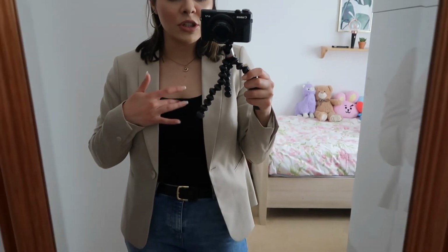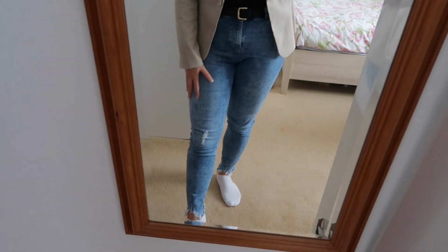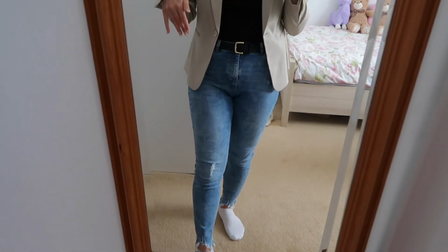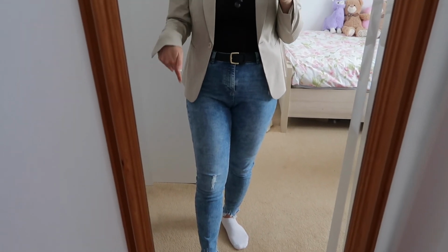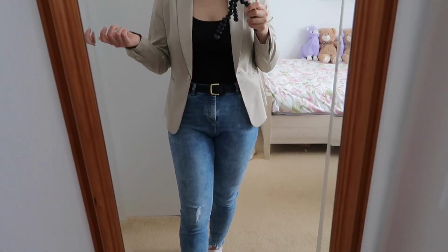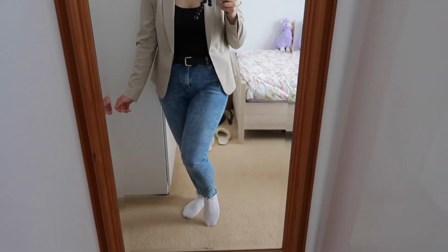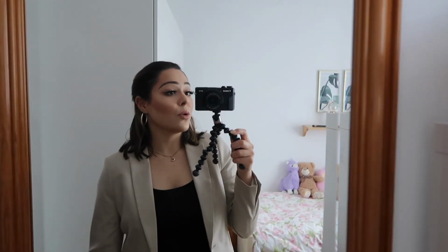My top is from H&M. My jeans are from Primark, and this belt is from ASOS. And obviously I'm not wearing shoes inside, but if I would wear shoes with this outfit, then I think I would just wear my Nike white Air Forces, just to make it a bit more sporty and casual. So yeah, this is basically my look for today.